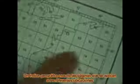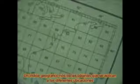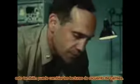A geographical index gives the pages which apply to the different locations. And in the tables under the date and the hour, we find the amount that must be added to or subtracted from the percent of lane readings. This may also change the lane count readings.